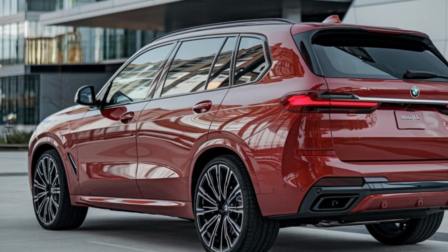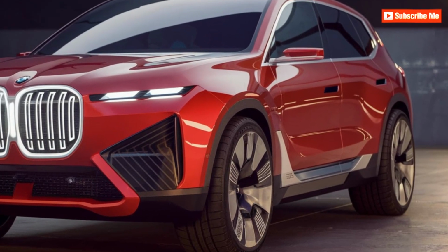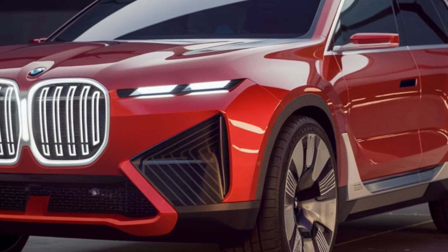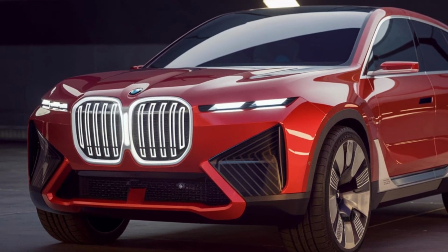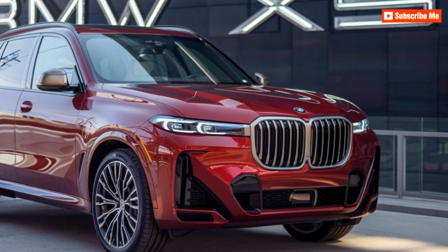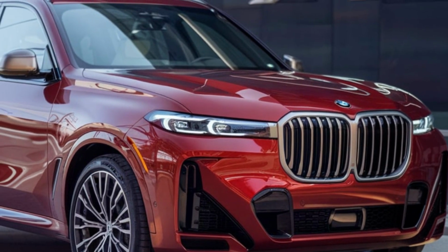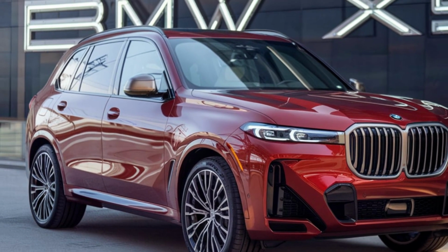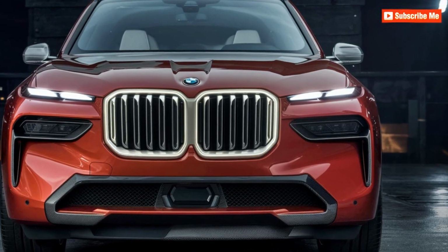Inside, the luxury continues. The X9's interior is a masterclass in modern craftsmanship. High-end materials are used throughout, think soft Nappa leather, real wood trims, and metal accents. The cabin feels both spacious and sophisticated. What's really impressive, though, is the tech. There's a massive curved display that stretches across the dashboard, combining the digital gauge cluster and the infotainment system into one sleek unit. This system is powered by BMW's latest iDrive 8.5 software, giving you access to a wide range of features, including voice-activated controls, a gesture control system, and of course, wireless Apple CarPlay and Android Auto.